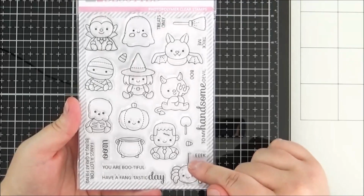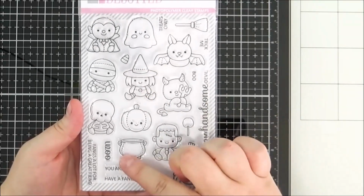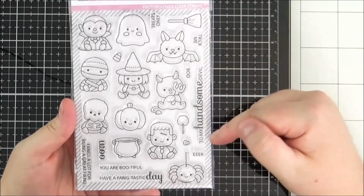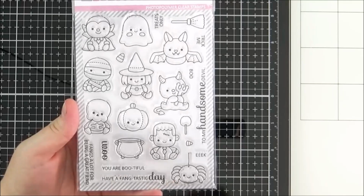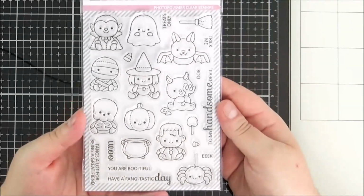So there is some accompanying images. You've got a couple of things of candy corn, the toffee apple, the cauldron, and the broom. And the sentiments read, treats only, trick me, boo, to my handsome devil, eek, you are beautiful, have a fantastic day, woo, thanks a lot for being a great fiend, which is really cute.